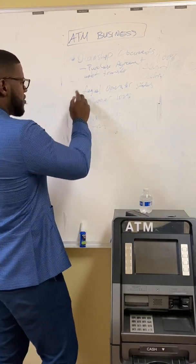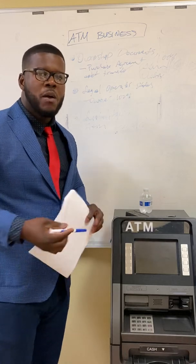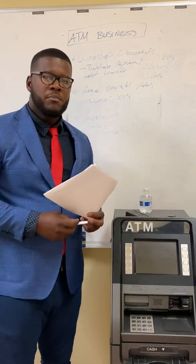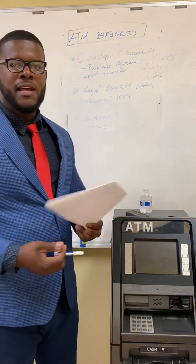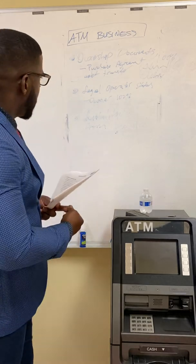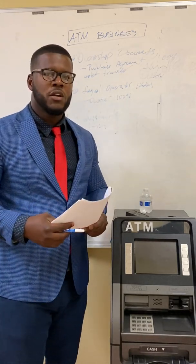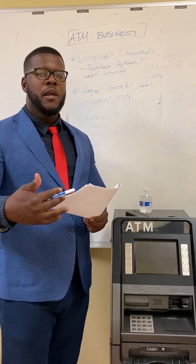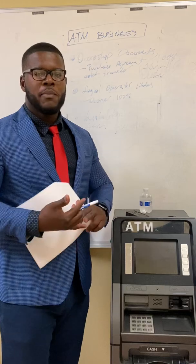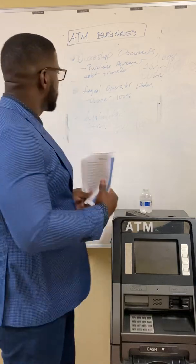Legal operator status. Your status will be an ATM operator, and you'll be operating under an ATM processing bank, which we will reveal to you once you decide to get started. And as an owner, you'll be required to pass the background check. Once you pass the background check, you'll be listed as an ATM operator. Now you can actually open a bank account to operate an ATM business, okay?